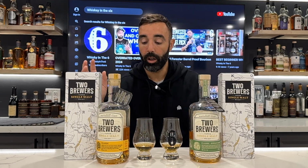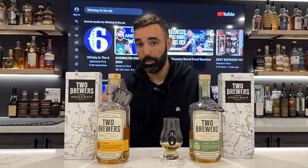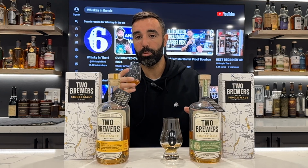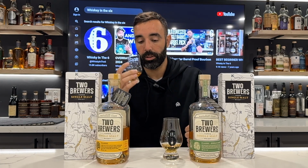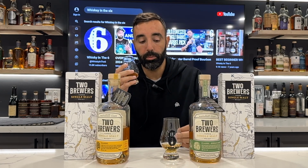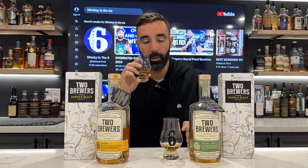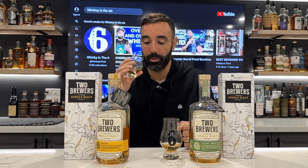Gonna nose both of these, taste them, give them a mark. Starting over here with the release 42. Again, 46%. 40% malted wheat, 60% malted barley, no younger than 10 years old, and the smallest portion of it is 10 years old. That classic Two Brewers melon, mango, fruit punch kind of nose. Just gorgeous. Honestly, doesn't matter what combination of grain they use at Two Brewers, they somehow manage to find that distillery characteristic that is just gorgeous. It's got to be coming from their barley, but it's their style. It's their beer maker applied to a whiskey background kind of mash style that just is absolutely incredible.